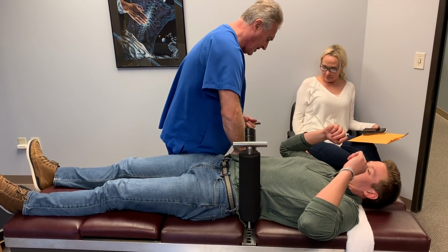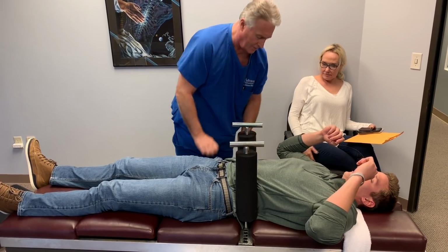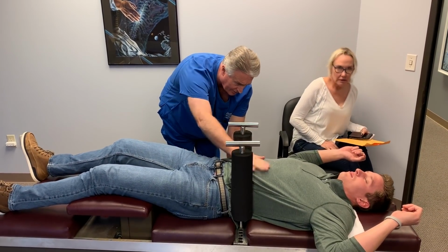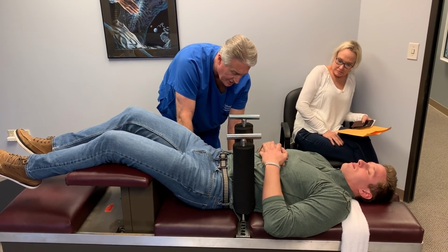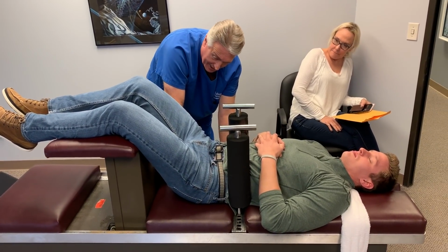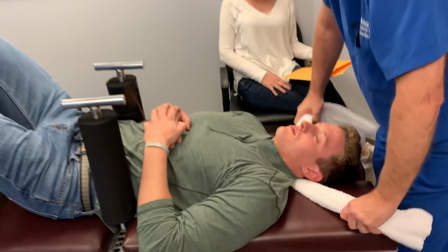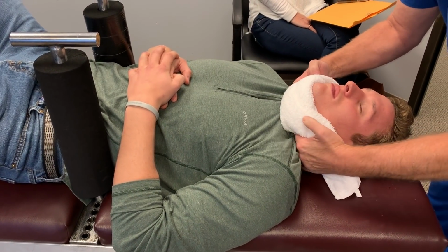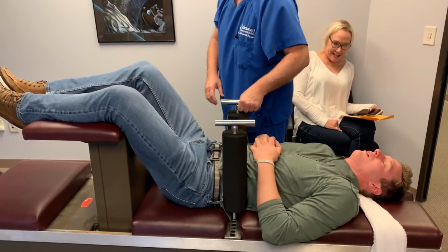Okay, this is gonna feel tight, and it should. There we go. Just let your legs relax and bend naturally with the table. You can rest your hands right here on your stomach for me. And I want you just to keep your teeth together. You don't need to grind them or clench them or anything. Just keep them together so you're not biting your tongue. Now, I want you to breathe through your nose with your left ear. There you go.